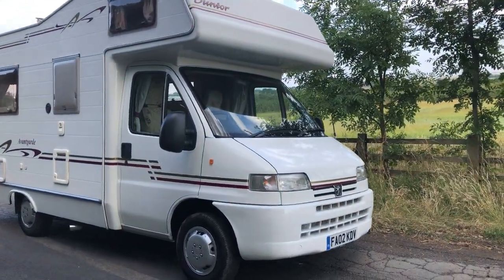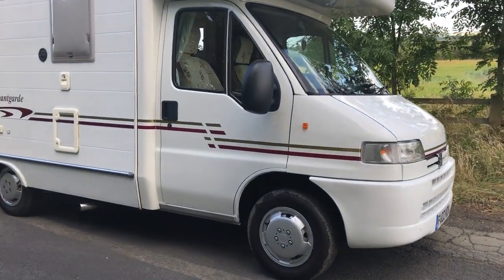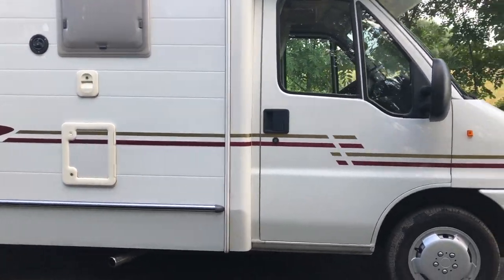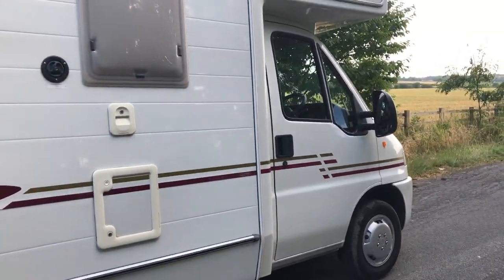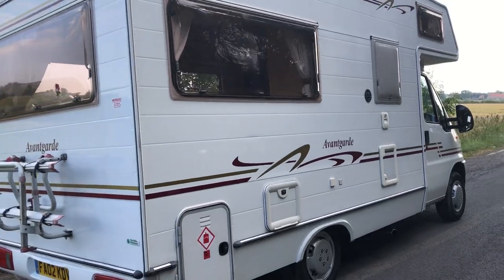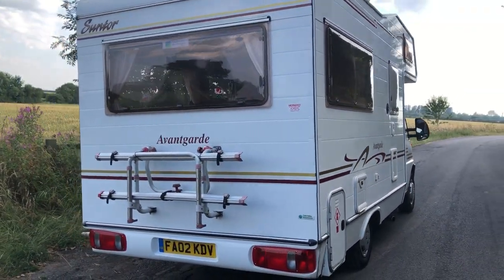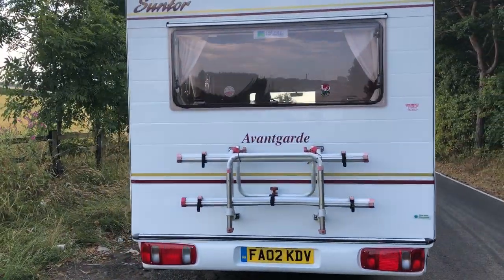Here today we have a 2002 Suntor Avantgarde. This is stunning, with a capital S. The last owner of 3 years, it's been his pride and joy. It wanted for nothing. This is how it's come in stock. Spotless.